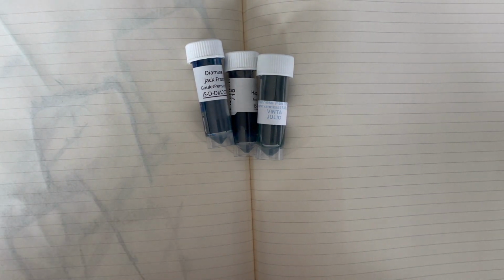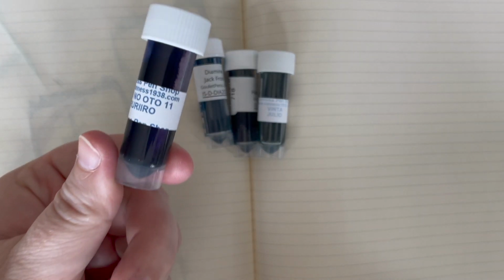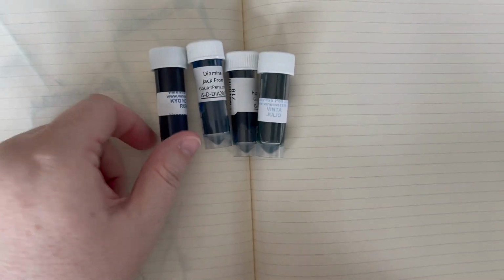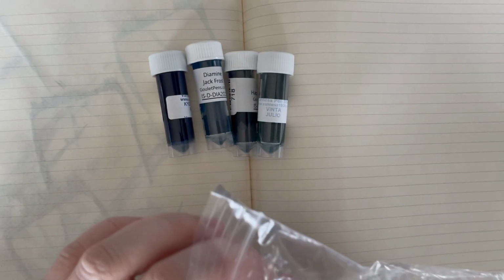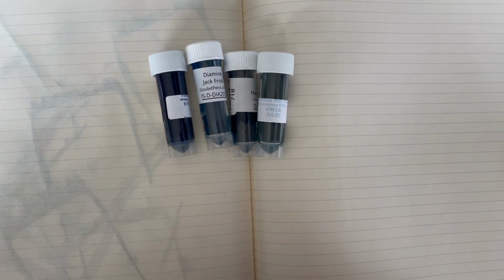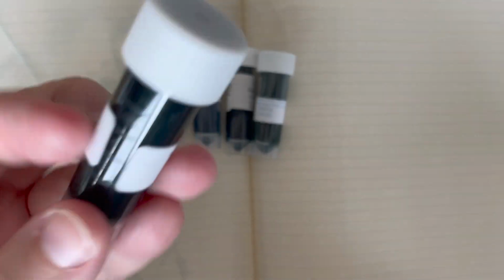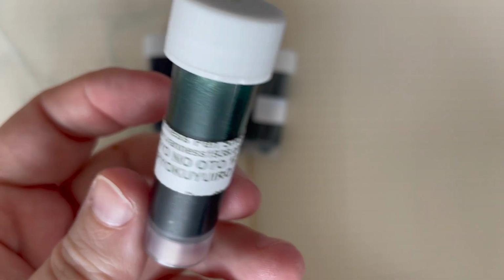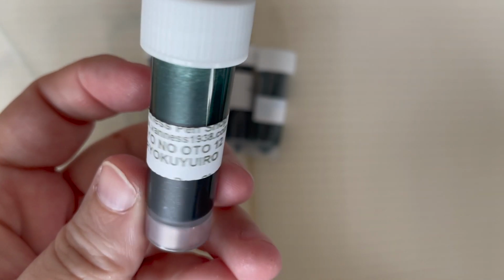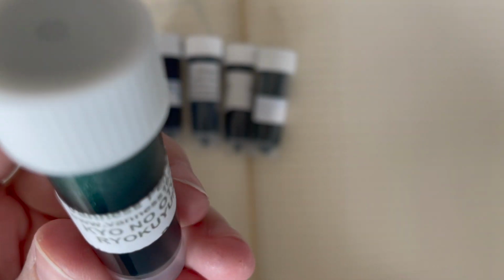And then when I was on Van Ness looking for this sample, because I realized I forgot to get it, a couple of Kyo-no-oto inks just came out, and they're shimmers. So I got a sample of each of those. This is number 11, and number 12 is Kyo-no-oto Ryokuyuiro. I totally butchered that, I'm sorry. I should probably slow down. Ryokuyuiro. It's pretty green. Looks like it might be a good comparison to that Vert Atlantide.